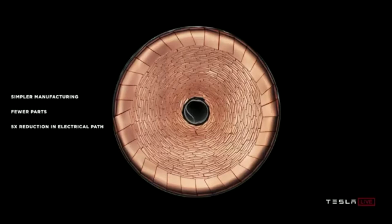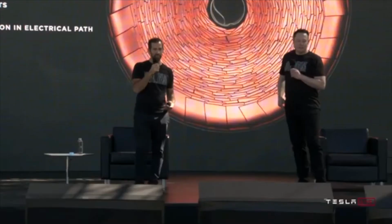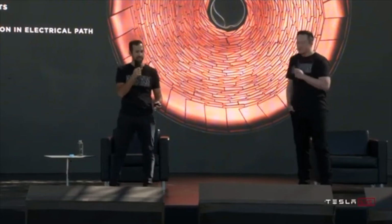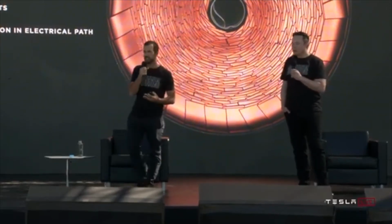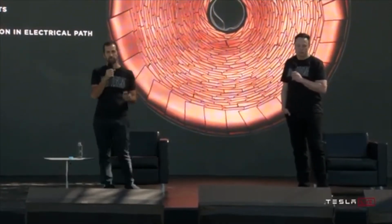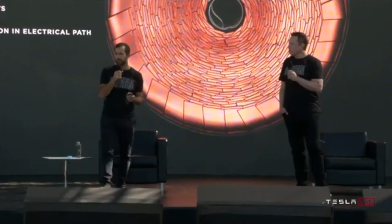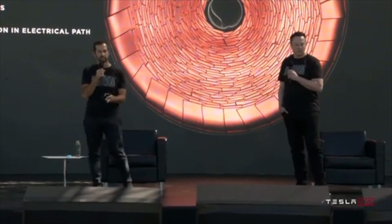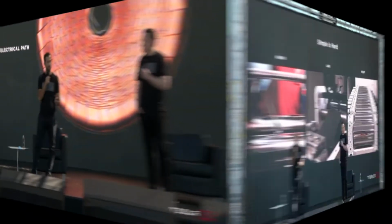But we basically took the existing foils, laser patterned them, and enabled dozens of connections into the active material through this shingled spiral you can see, with simpler manufacturing, fewer parts, 50 millimeter versus 250 millimeter electrical path length, which is how we get all the thermal benefits.